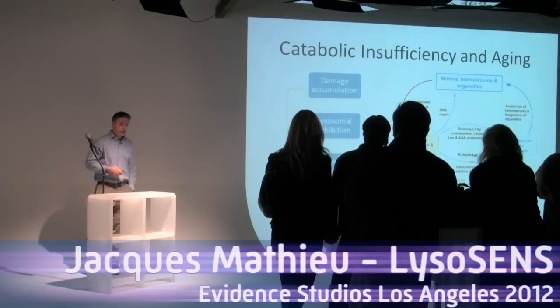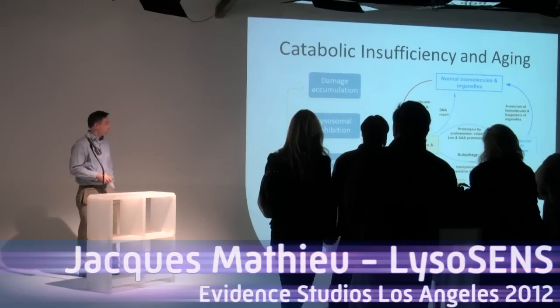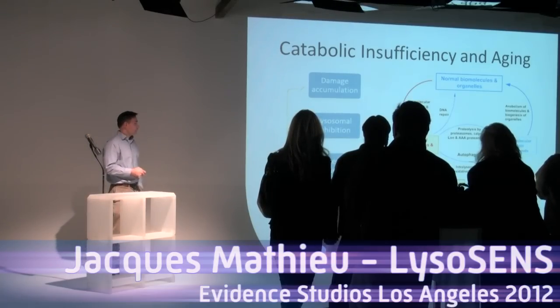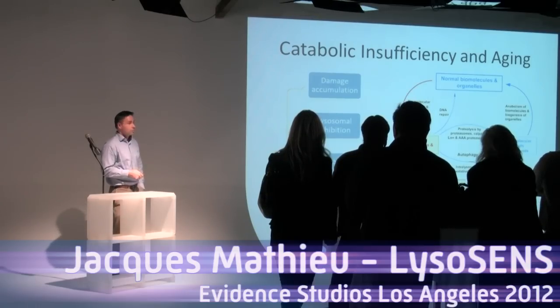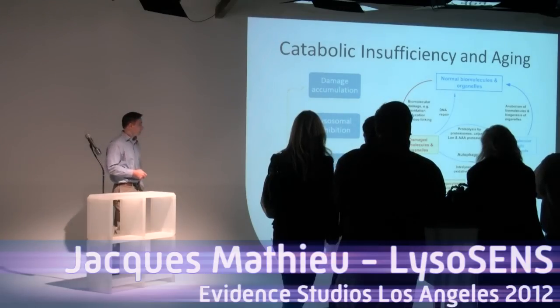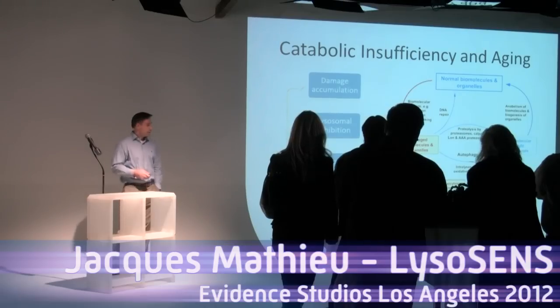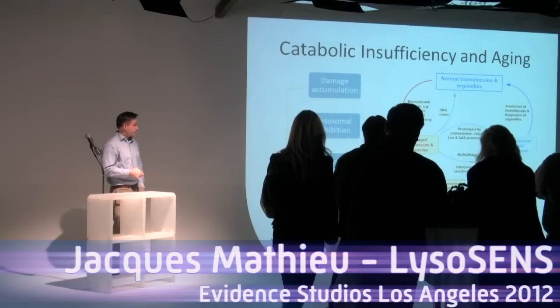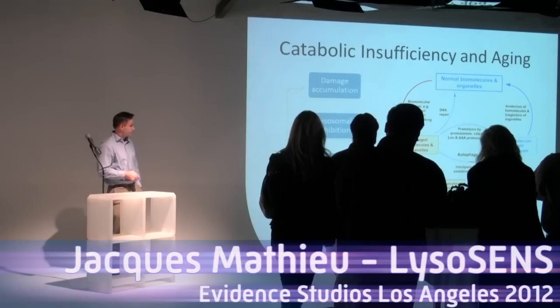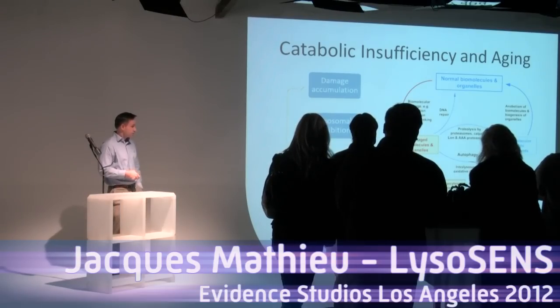So why do we believe that the lysosome actually becomes impaired with age? Well, something we call catabolic insufficiency. Now, normally in the cell, we have a lot of different types of molecules and organelles that, just as a part of the normal metabolism, become damaged. They become oxidized or glycated or cross-linked. But typically the cell has a pretty good ability to repair these molecules. Now, however, there is a small subset of these damaged molecules that slip through these repair mechanisms.